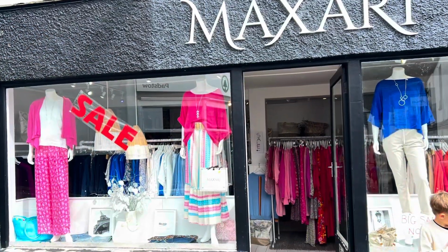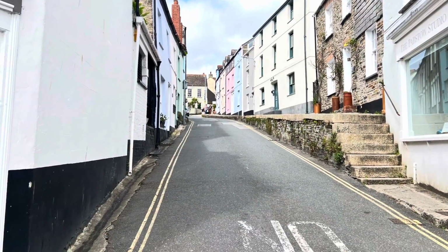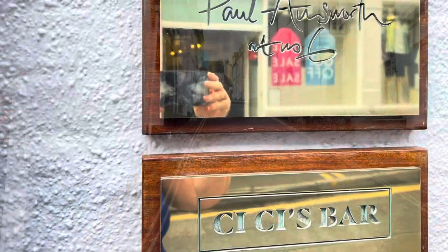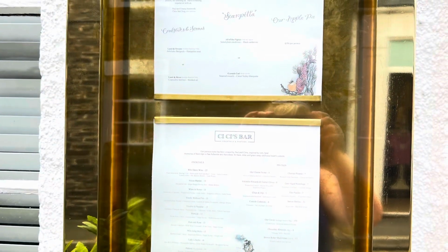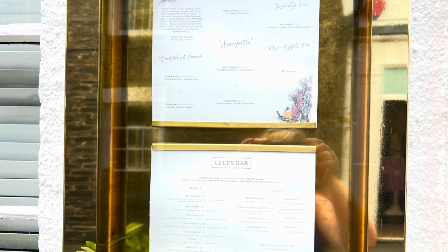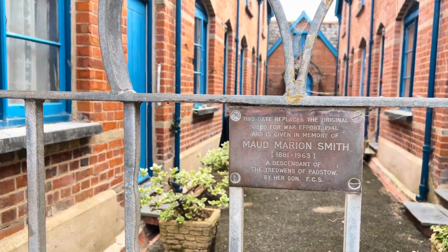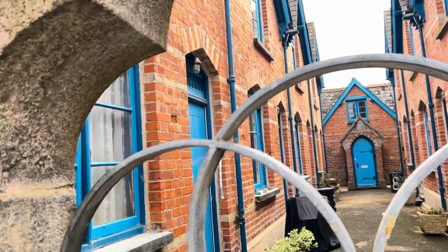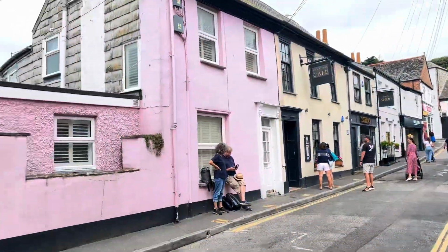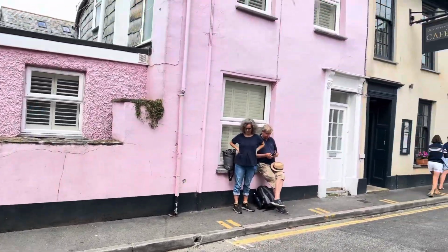Lovely little areas. This was a nice little boutique that we went past. My family's not shoppers, so I didn't go in. This was Paul Ainsworth's Number 6 restaurant. If you remember, we went to Paul Ainsworth's at Rock. It was a pub that he had called the Mariners. But this is his actual restaurant. The menu looked stunning, but it was far too expensive for us. I think it was about £100 and something. But it looked lovely. The streets are all lovely in Padstow.